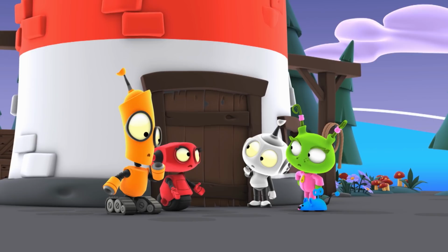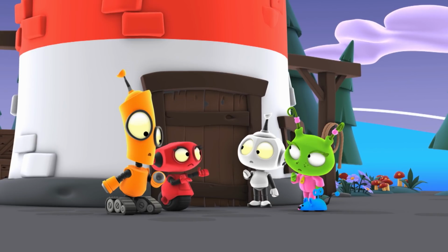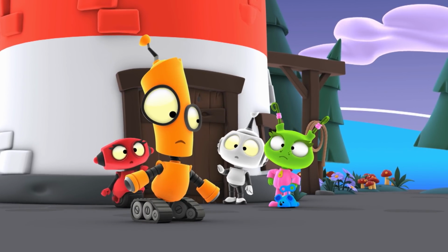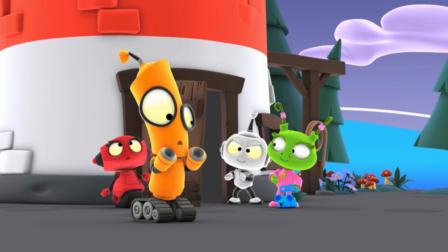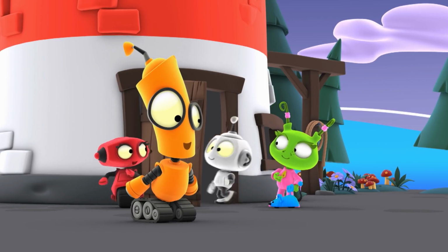If there's no one here to run the lighthouse, who's keeping the boats safe from shore? Maybe he's upstairs. Upstairs? You mean we have to climb all the way to the top? Mm-hmm. But it's so high! Ha-ha! Last one to the top is a stinky sailor sock!